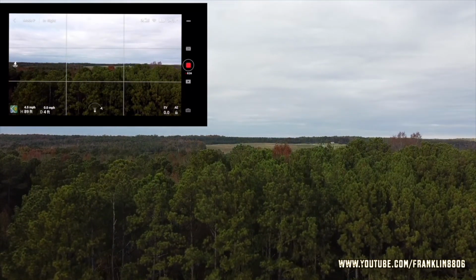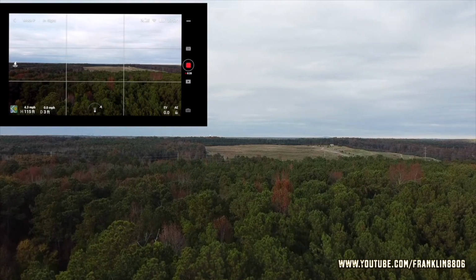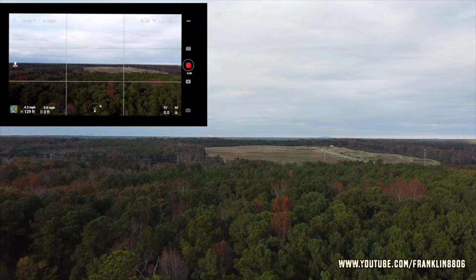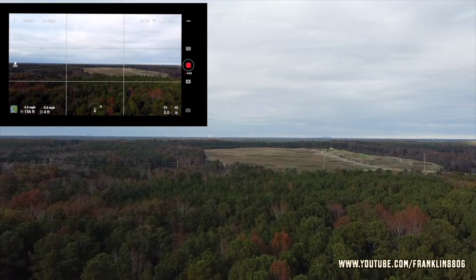So this is the Mavic Mini. So I'm about to do the same, take it up to about 300 feet and see how far it can go before I start getting a weak signal message or the picture just completely fades out.